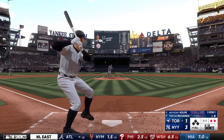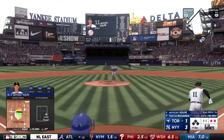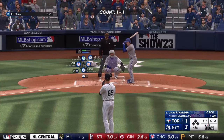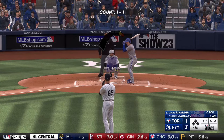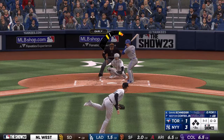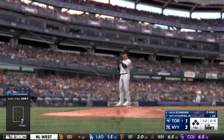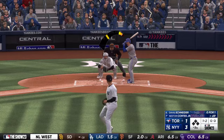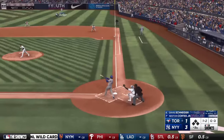The 1-1. And right back to the mound. Gets it to first. That ends the inning. Back at Yankee Stadium, we go to the top of the fifth. And now for the Jays, number 36. Well, these Jays, as this game goes on, have to be more disciplined at the plate. They've been chasing pitches outside the zone all game.